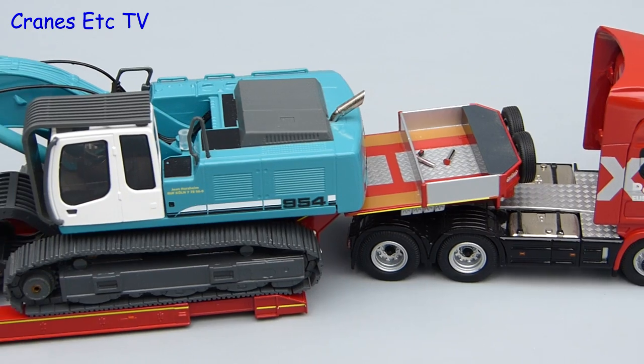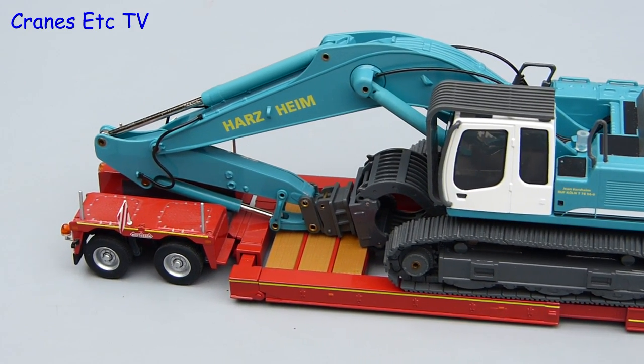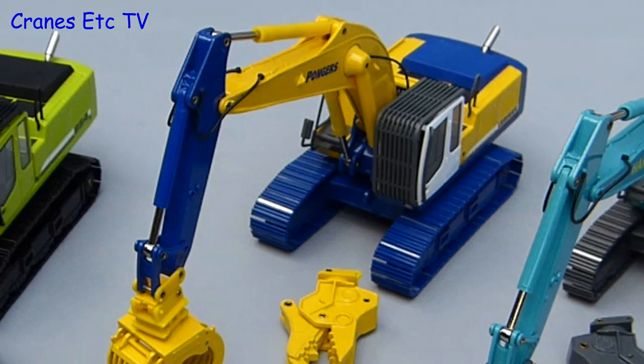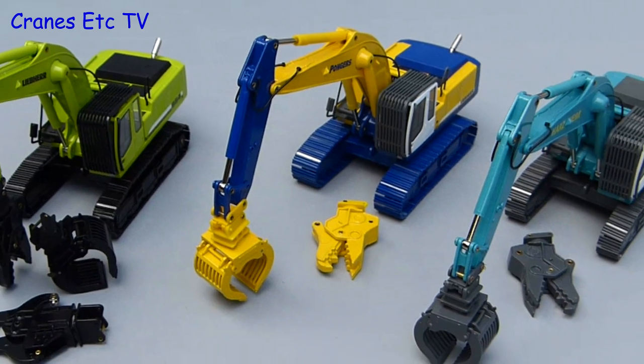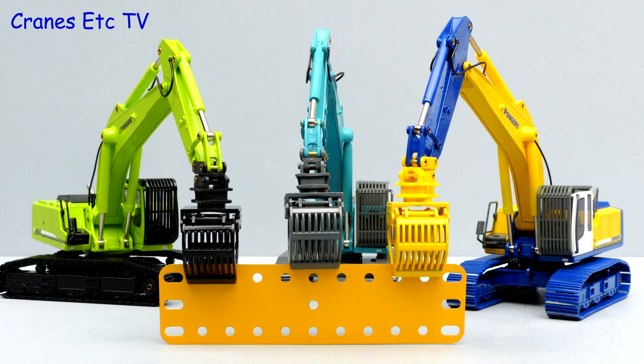In summary, these are typically robust, well-made Conrad models. The detailing is not at the highest level, but the interchangeable tools add some good functionality. The limited edition colour schemes are also interesting, so if you like demolition models, these are recommended.